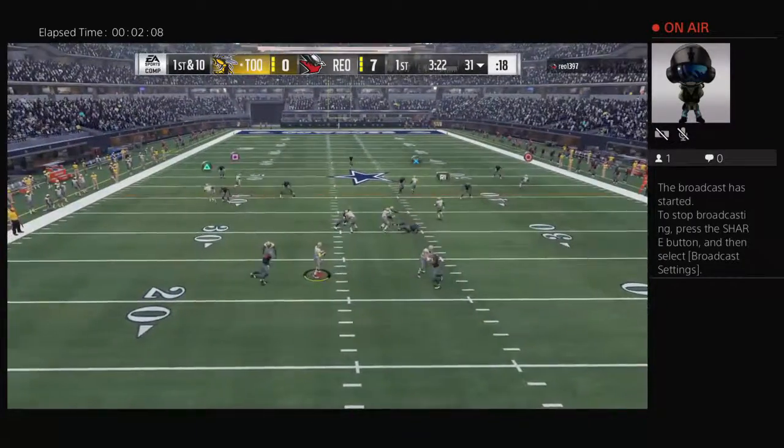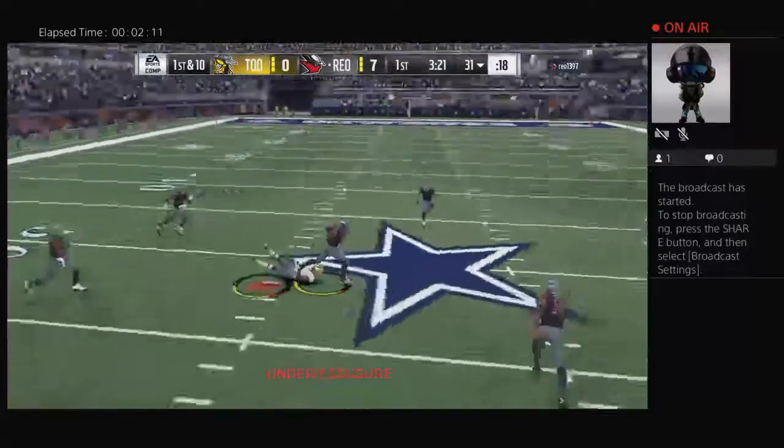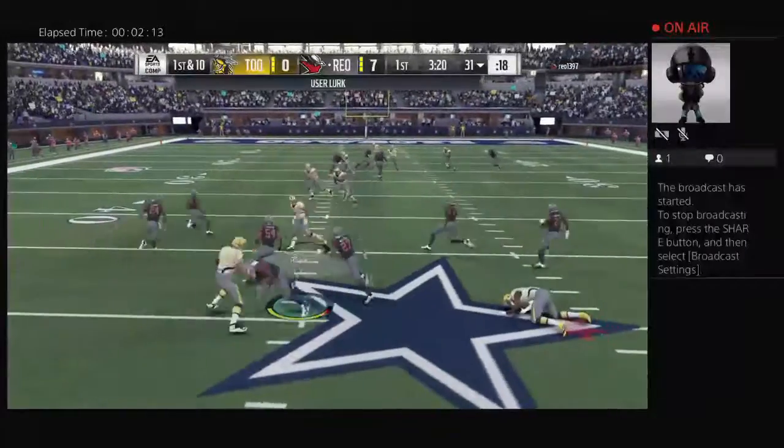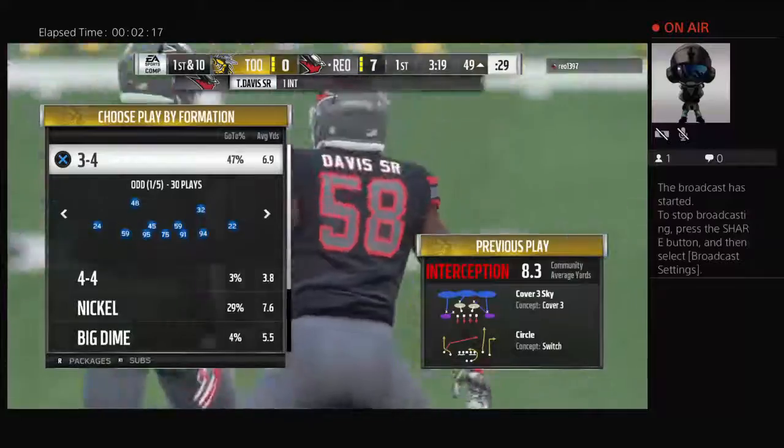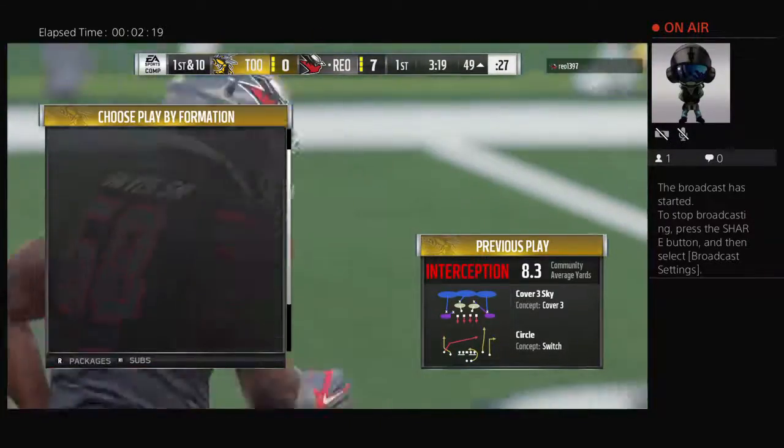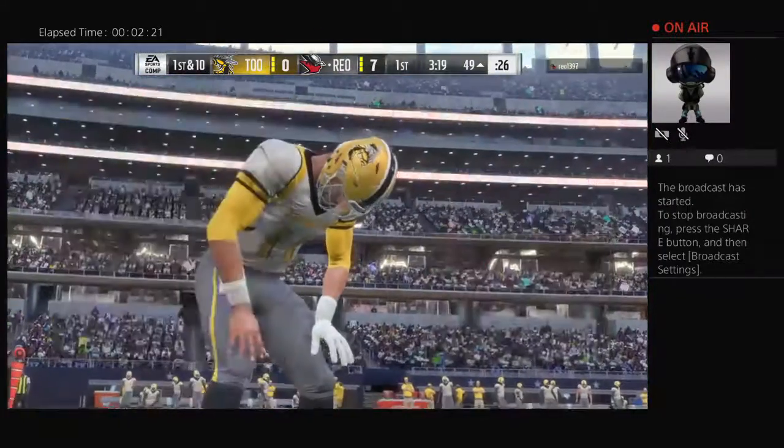On first down, Smith looks for Parker, and it's intercepted. Picked up by Thomas Davis. And they'll set up shop right near midfield at the 49-yard line.